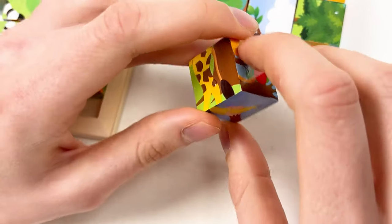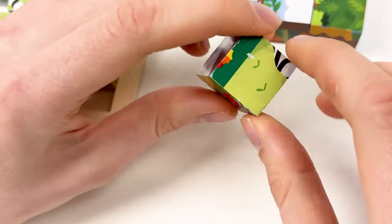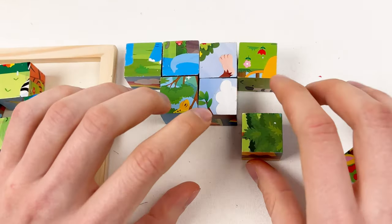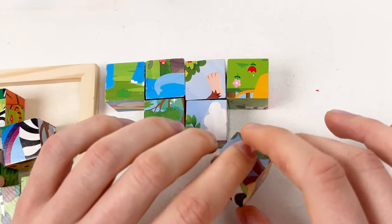Can you see the zebra? The black stripes and the white ones. Yes, it is here. Can you see the small part? So we're gonna place it on the board like this. Okay, and the next one is gonna be another cube.